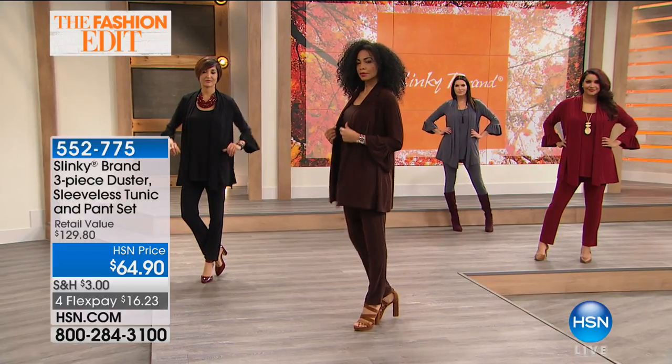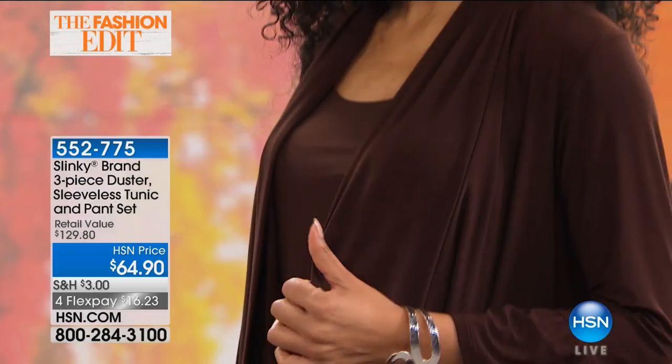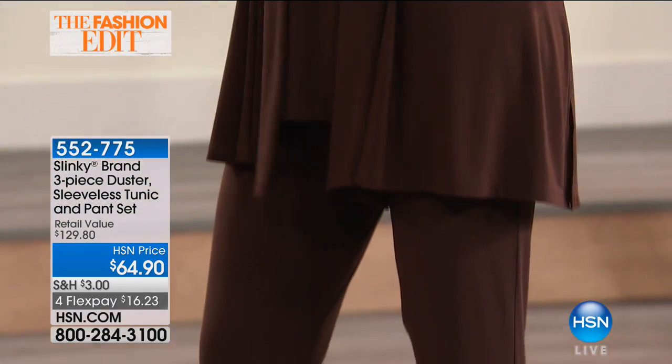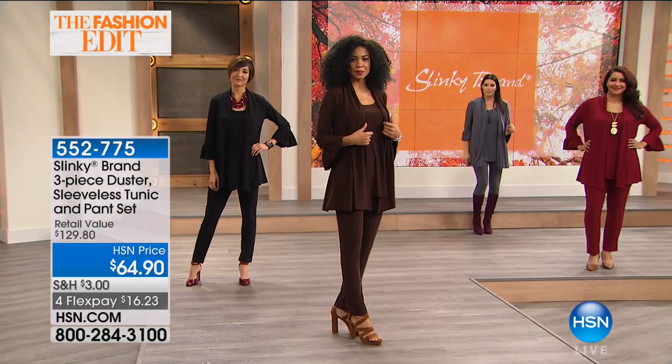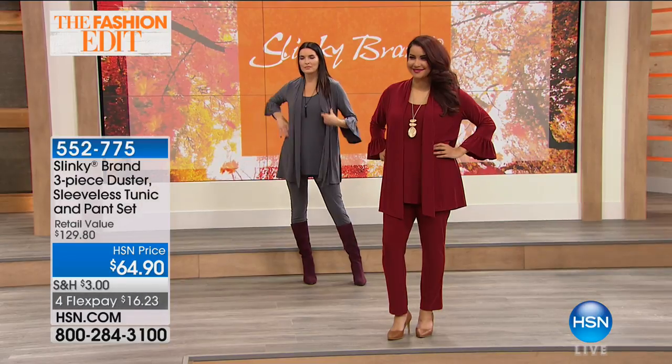It frames your face. You can fold it over, or if you want more in the sweep, just lay it flat. It's nice and long. It drapes. It has a beautiful sweep to it, so it moves with you. Nothing clings. We gave you a sleeveless tunic that's 28 inches in length with side slits.